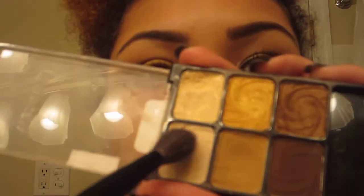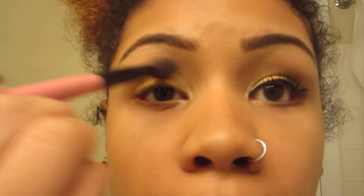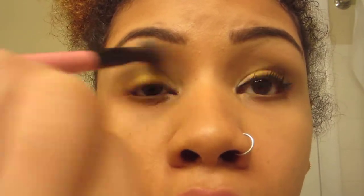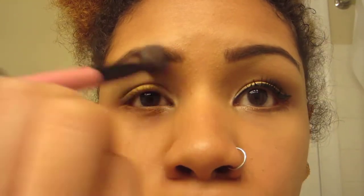Big blending brush, and I'm going to take this kind of skin tone matte vanilla color, and I'm just going to blend above the crease and just soften any harsh lines we might have. So I'm really just using this to blend, and you can use any flesh tone color that you have. You can even use like your face powder to do this.